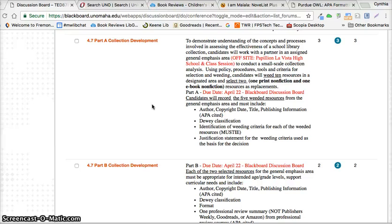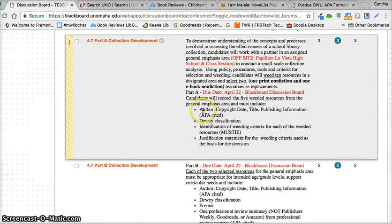So I hope that, like Anne said, alleviates some of your worry about how that process goes. And this is just a really great way to bring it all together. So starting with 4.7 Part A, of the 10 or so books that you actually chose to pull off the shelf, 5 of those you're going to share with us an APA citation and a Dewey classification. So what Dewey number did that come from? What MUSTIE criteria did you use for your deselection? And then what is your justification in a sentence or two? And you're going to do that for 5 of those books.